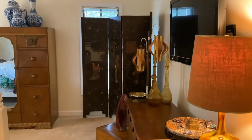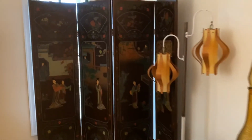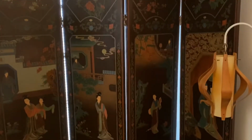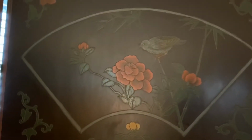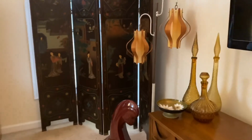Okay, so the other thing that I got for myself is this amazing screen. It weighs so much. Every single panel is solid wood, so I cannot even drag it by myself. It is crazy heavy. It's so pretty though. It's hand painted, and I just love the birds and all the details on it. So we are working on redoing our bedroom. Our bedroom is definitely a work in progress. So my goal was to use it as a headboard.